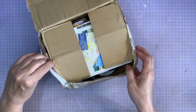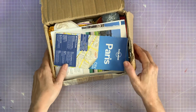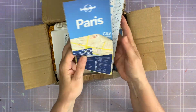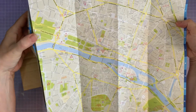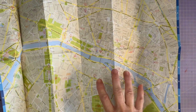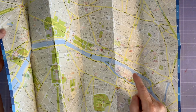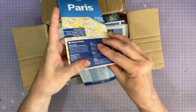Lots of paper on the top. Savour the moment. Oh, Lonely Planet, Paris city map. Now, I love France. Deb knows this. Many of you know it. And a Paris map. How lovely. Now, I love using this sort of thing. If I'm doing a journal and then if I'm doing a page on Paris, I could pick out some places I've been, put some stickers in or pictures in of that, paint something, and then put in a little part of the map from that area. So, oh, that is lovely.